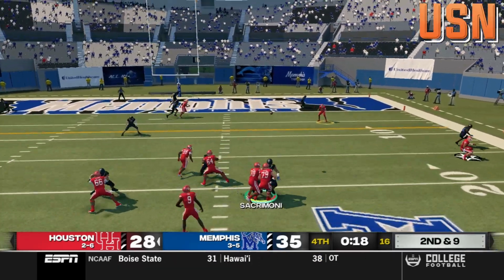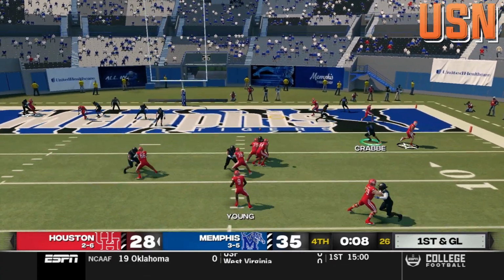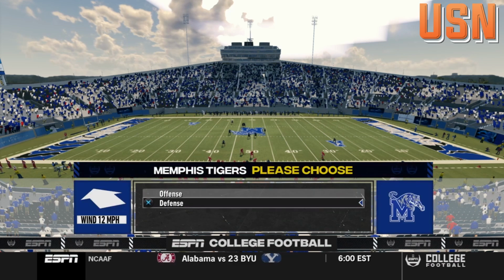Now they're moving down the field. Can they find somebody to get in the end zone? They get the first down. That stops the clock temporarily. Under 10 seconds to go. Can Houston force OT? And Joe Martin with the 6-yard reception. And folks, we have overtime.